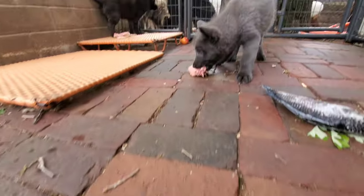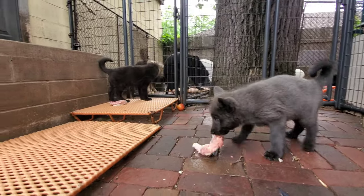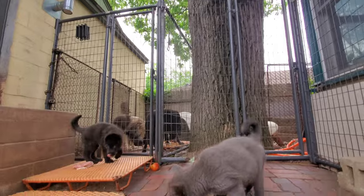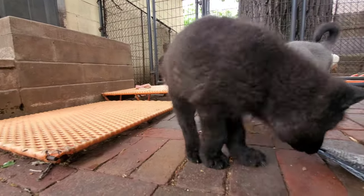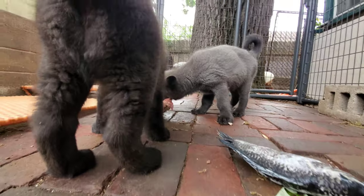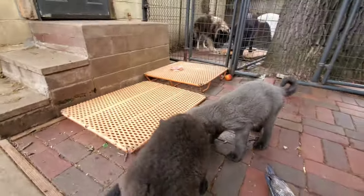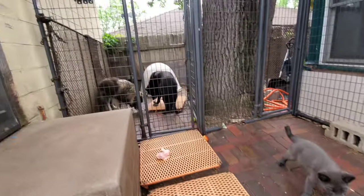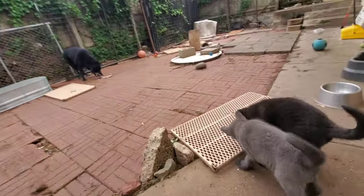We've gotten tons of storms over the last few days. It was even raining this morning. That's why you see all kinds of sticks and crud down in my yard from my big oak tree there. Everybody lives in the house. Those two are just in the kennel for filming purposes.